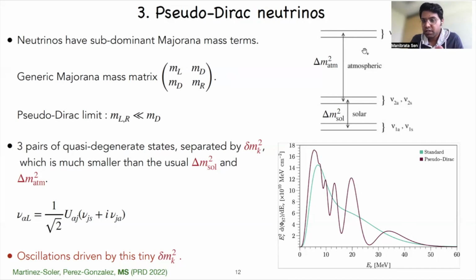Now, in this scenario, you can show that if you start with 3 active neutrinos and 3 sterile neutrinos and diagonalize this whole setup, you see that the sterile neutrino masses are very close to the active neutrino masses, which means that in addition to the mass square differences existing between the individual mass eigenstates, so in addition to delta m square atmospheric and solar, you would also have small splittings between the active and sterile component of each mass state.